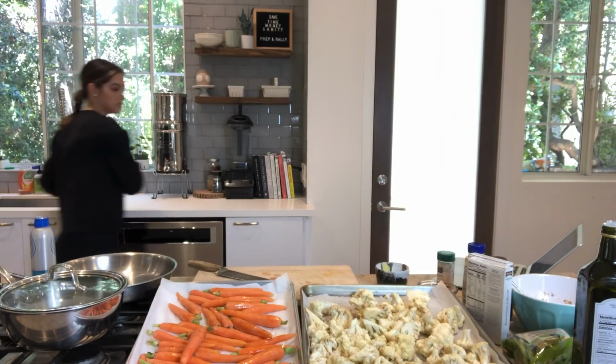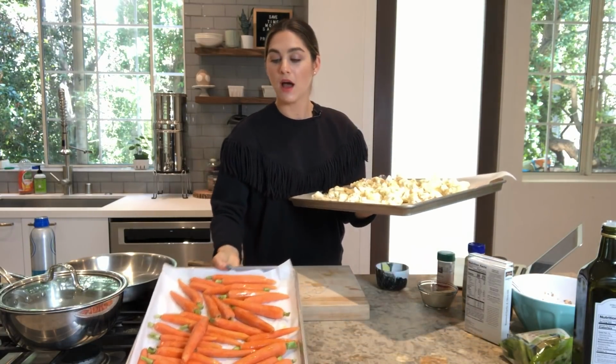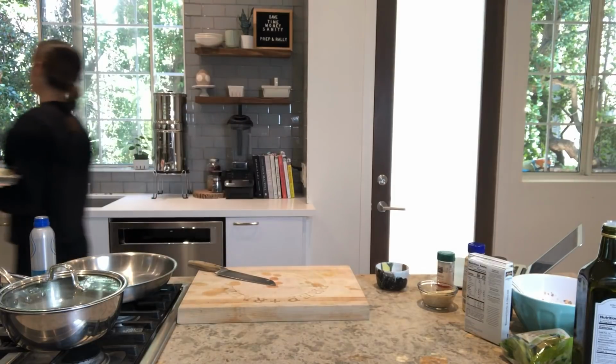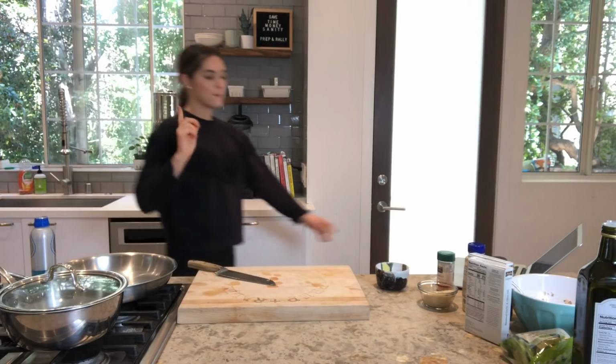See that? All we have to do is wash once for both sheet pans. All right, so I'm gonna take these, pop them in my oven. Great. All right, moving right along.